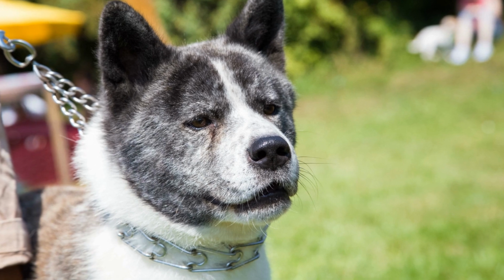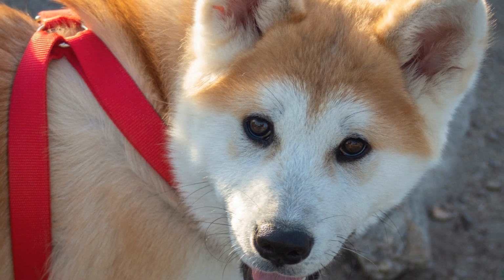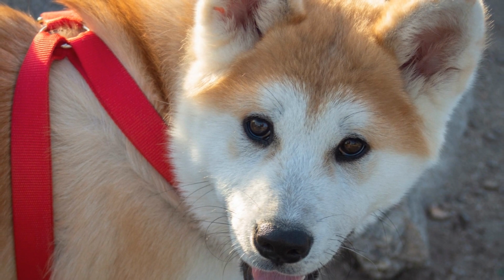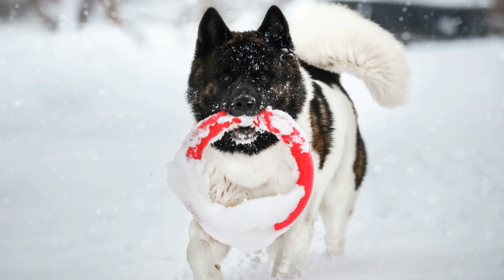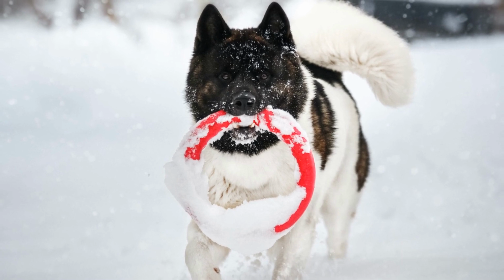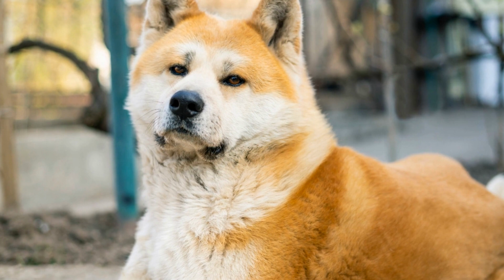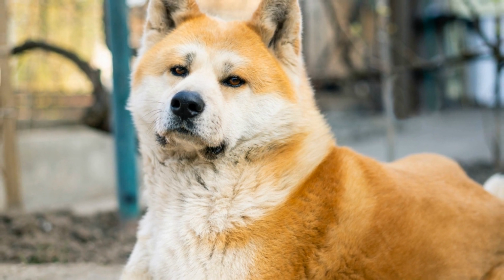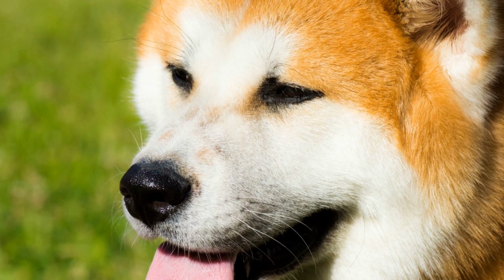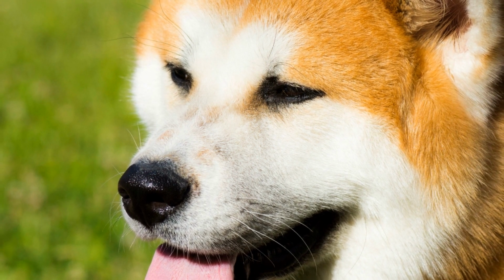4. Nail care. Regular nail care is essential for Akitas, as their nails can grow quite long and become uncomfortable for them. Trim their nails every 2 to 3 weeks, ensuring not to cut too close to the quick. If you're uncertain about how to do this, consult a professional groomer or your veterinarian for guidance. Long nails can be painful for your Akita and may cause difficulties in walking.